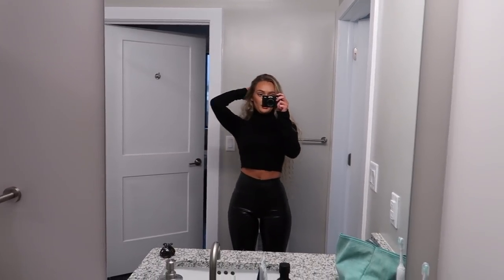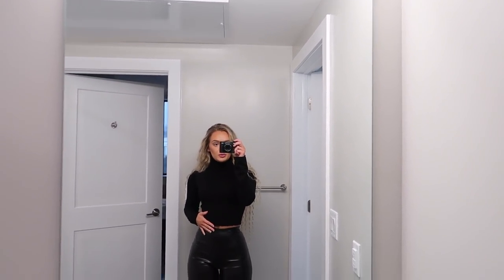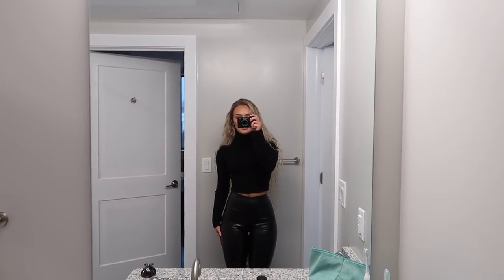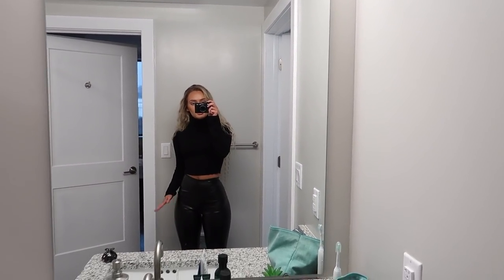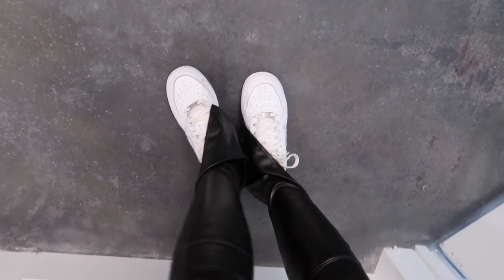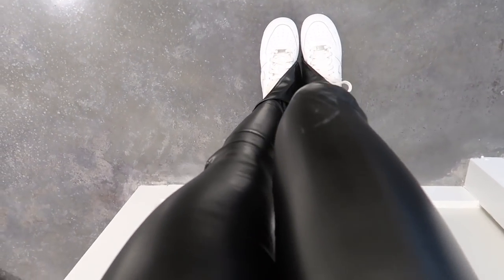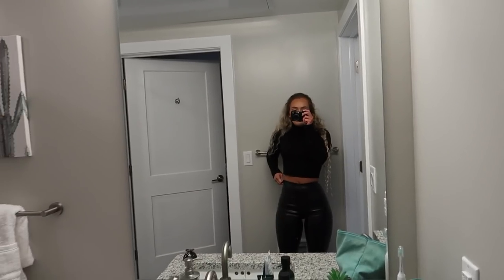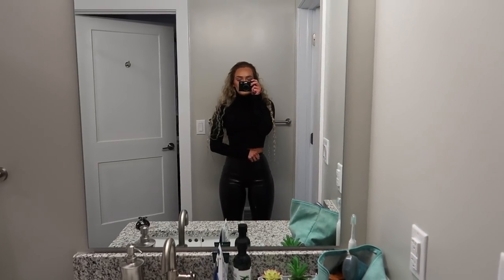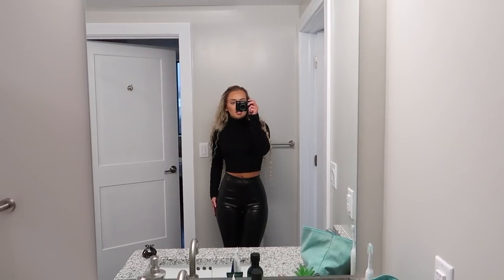Alright guys, so this is the fit tonight. The top is a Revolve as well. I will have it linked down below. And these are the Pretty Little Thing pants. Y'all saw. I just paired them with Air Force Ones. I think they're super cute with sneakers. They stick though and make really weird noises, so I'm not really a fan of that. But yeah, I think it's cute.